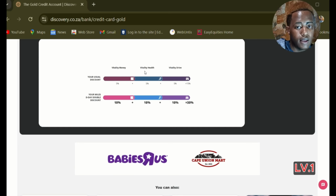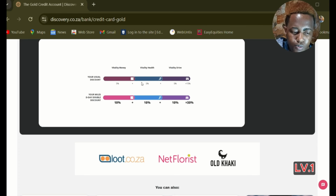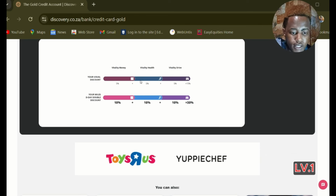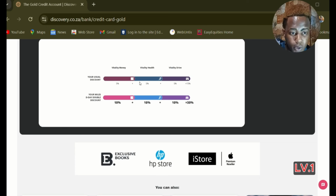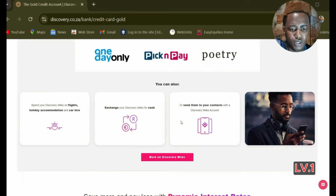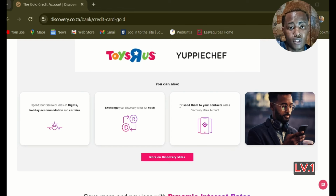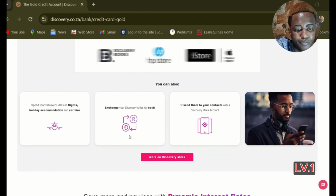But if we don't include the other two products, you're just going to be working with the Discovery Vitality money, that 5% base rate, and 10% on D-Day. That's about it. So you get 10% off on the 15th when you use your Discovery Miles at their rewards partners, which are these stores we typically use the most, right? Pick and Pay, you still get that. Take a Lot, the Pro Shop, Total Sports, like I said. And you can convert the miles into cash. So for the price you're paying, you're getting something back.